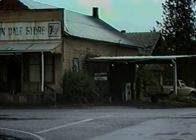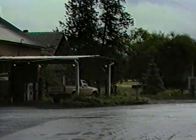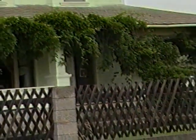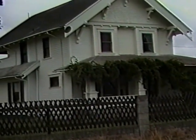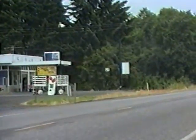This village even has a payphone here, so in case you think you're lost, you could call and see if you could get some help to find your way back to the highway. There's a fancy old house here with some gingerbread trim. Then when you get back to the Sunset Highway, there's a small settlement, and then the town of Manning.